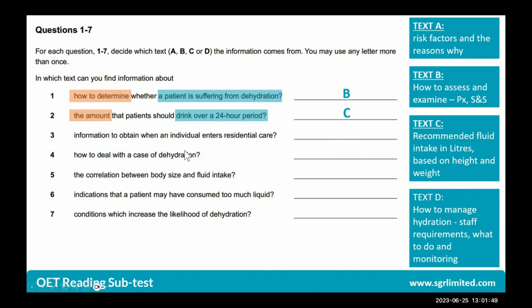Amount is liters. For number 3, we're looking for the information that we need to obtain. When you say obtain, it means to get, okay? When an individual enters residential care, how do you get their information? By interviewing them. It's all about assessment and examination. That's the only time you can obtain or get their information.